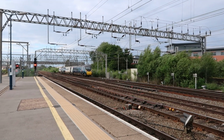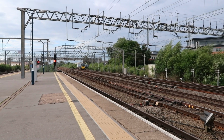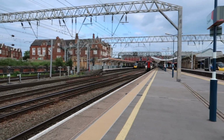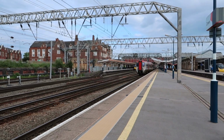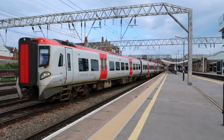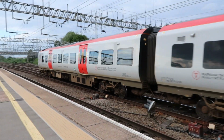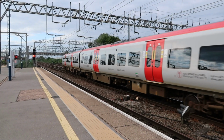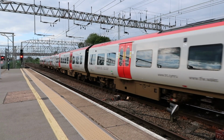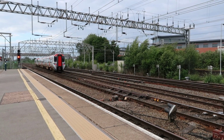It's 390153, where it says from Manchester Piccadilly, London Euston to Manchester Piccadilly. So, we'll see you for the next train. Okay, now leaving is a 197 service from, I think, I'm not sure where it's come from, which is 197019. 197017, as it's working service to Manchester Piccadilly, I think from Cardiff.